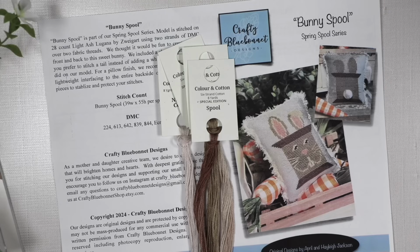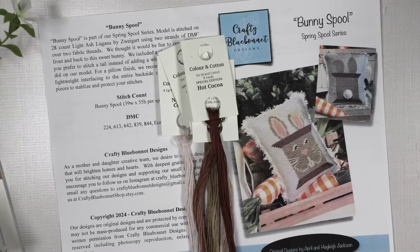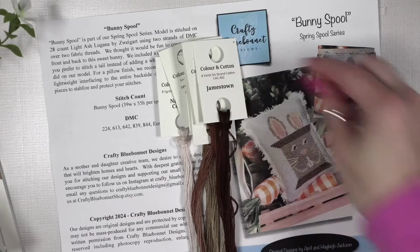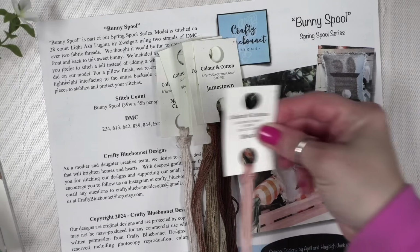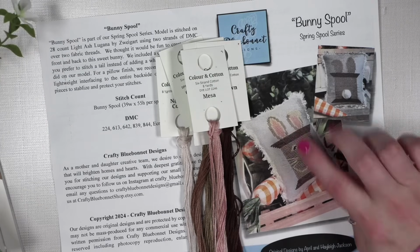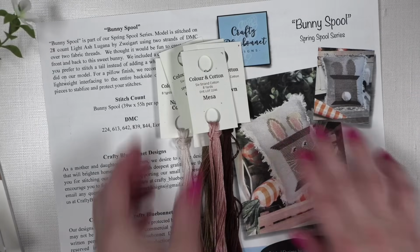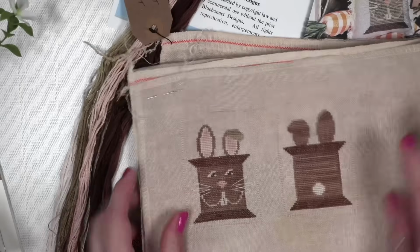Then for the spool itself, funny enough, I used the color Spool. For the top and bottom of the spool, I used hot cocoa. And then for the eyes and the little detail on the teeth, I used Jamestown. Then for the pink, which I think is just what sets it all off, I use the color Mesa, and that's the nose and the insides of the ears. So that's the colors I used. Now let's look at my stitching.